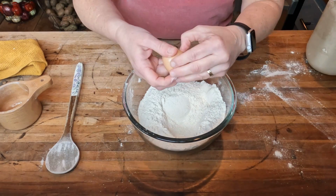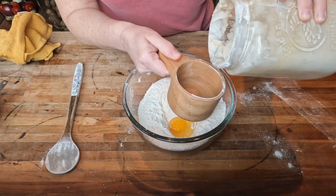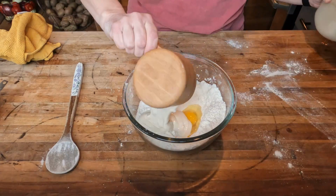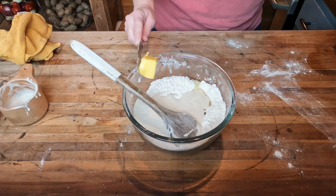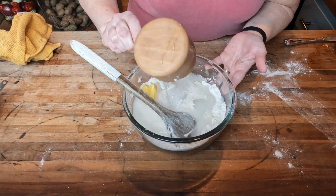Okay, we're gonna put in 1 egg, 1 cup of sourdough starter, 2 tablespoons of butter, and 1/2 cup of water.